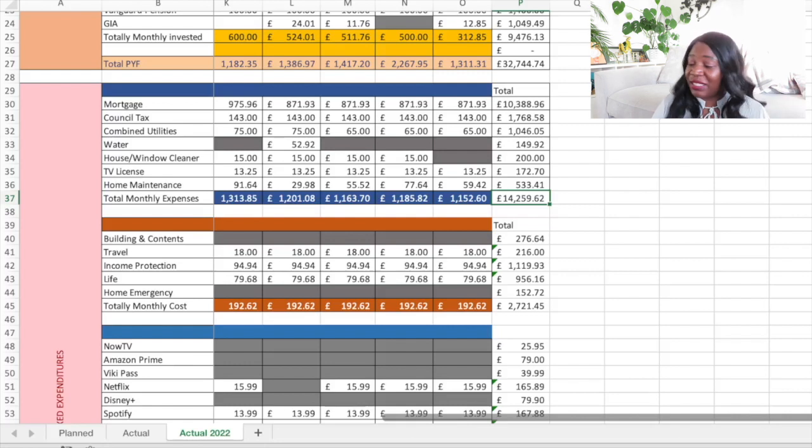So this is my council tax, my combined utilities, water, my cleaner, house cleaner and window cleaner, TV license, and home maintenance. So over £14,000 was sent towards my main home expenses.